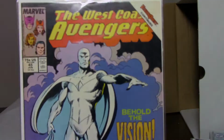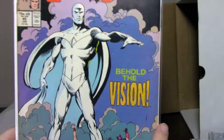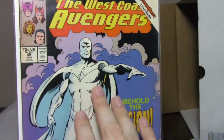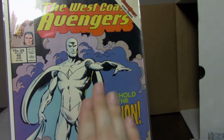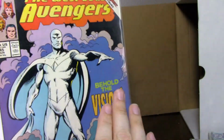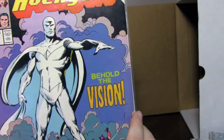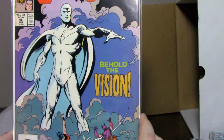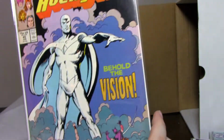Definitely read this, West Coast Avengers. When John Byrne took over, I read that whole era. He revamped the Vision, brought him back to less emotional, made him just very robotic, and kind of introduced a little bit of a convoluted origin with a lot of retcons that involved characters like the original Human Torch, whatever.